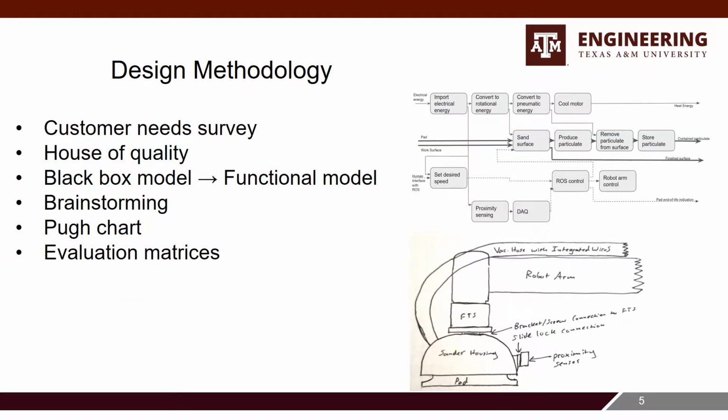The design phase began by sending a customer needs survey to the research team. Based on the gathered information, a hazard quality was used to give each need a metric and a goal. These metrics and goals allowed us to build a black box model which aided the team by indicating what the design had to accomplish. Next, a functional model was created, shown on the top right, to provide a detailed look at how the design would accomplish these goals.